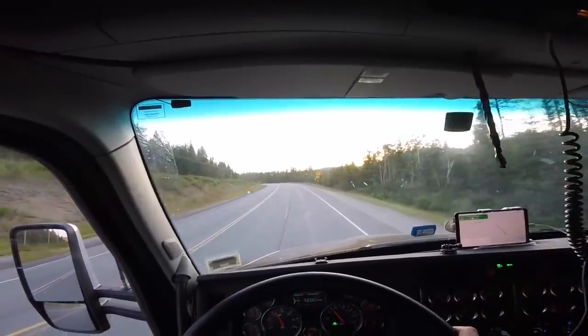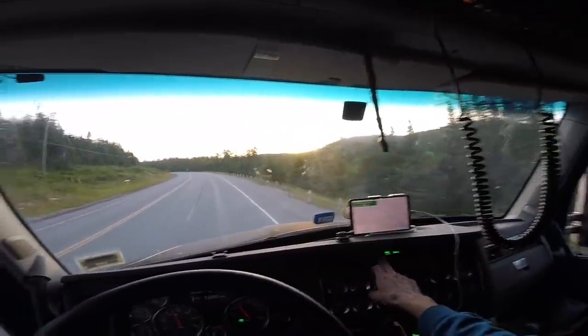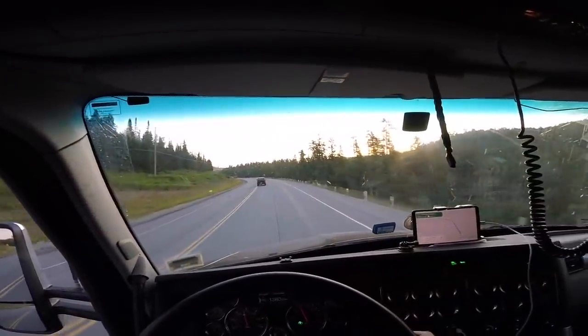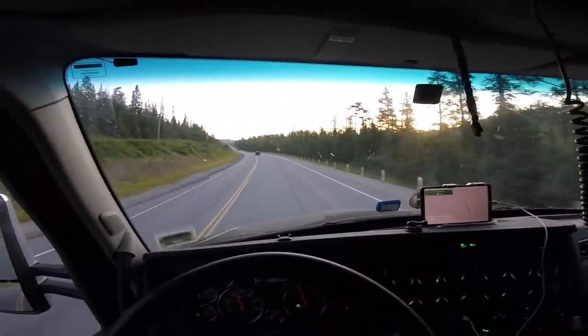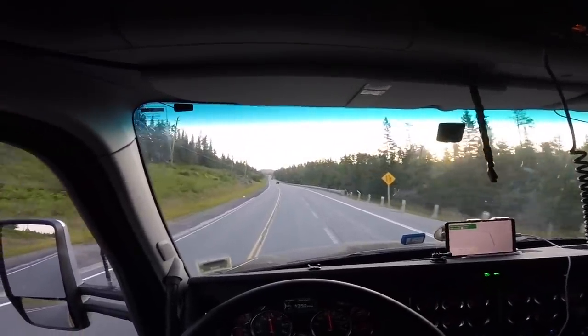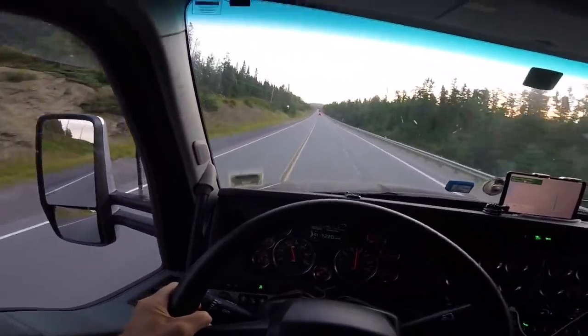Yeah, so we're gonna finish probably somewhere here because it's all gonna be the same. So you've seen the most picturesque part, you know, the lake, the turns, the twists, and so this is the life of a heavy haul truck driver.